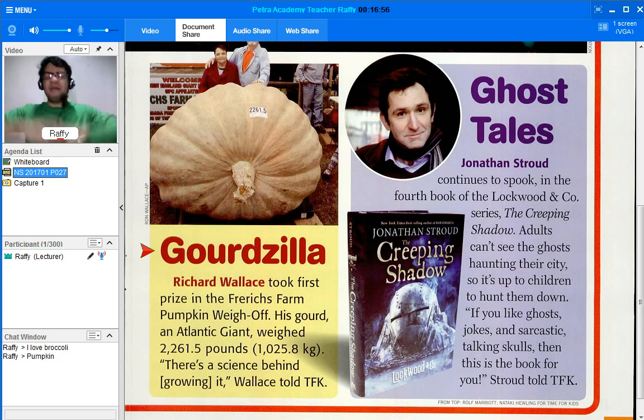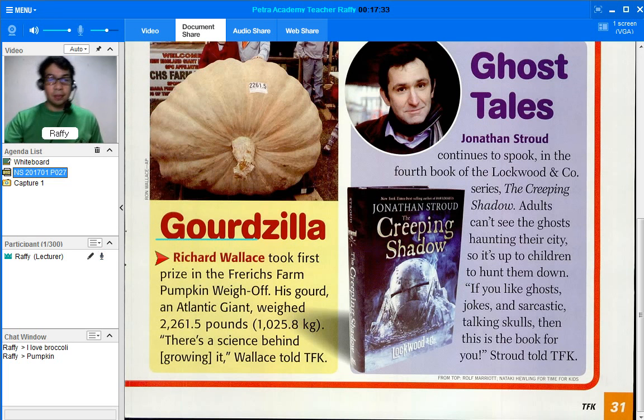Okay, Godzilla is a very big dinosaur that protects. Okay, so it is called Gourdzilla because of the size. And when you say gourd, it is a kind of vegetable or plant. Okay, and a pumpkin is a gourd. Alright, now let's go ahead and read this part.